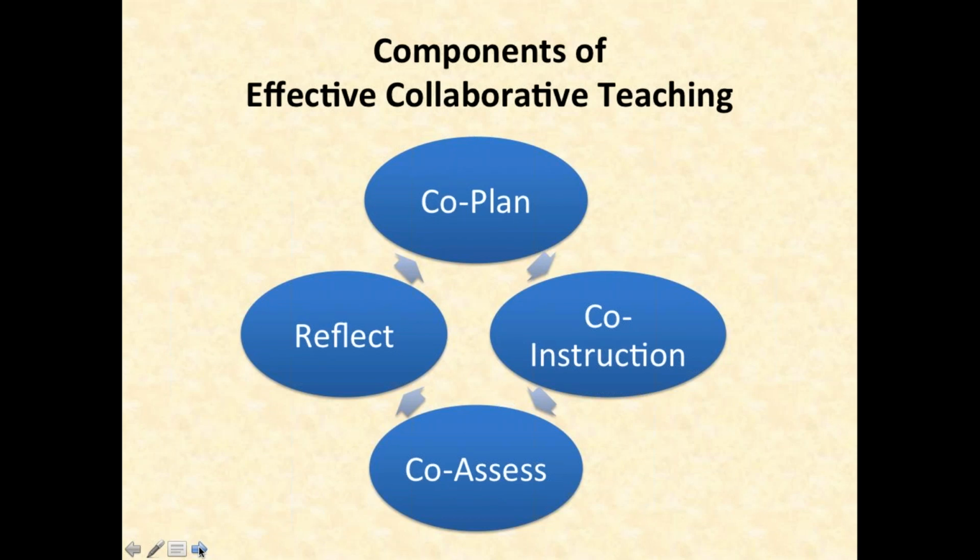We think that these components are essential for teaching of English learners. We often say that there is no co-teaching or co-instruction without co-planning, co-assessment, and reflection. They are equally important, and they balance a well-taught integrated program. And we're going to now unpack these 4 phases.